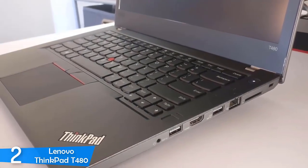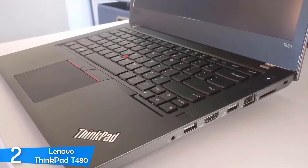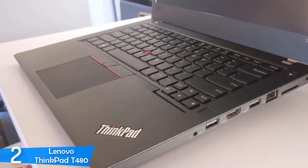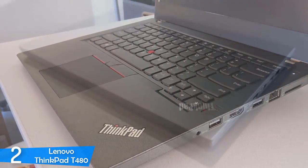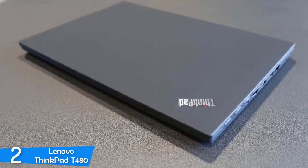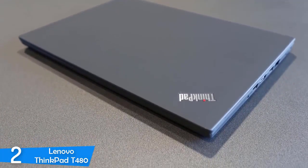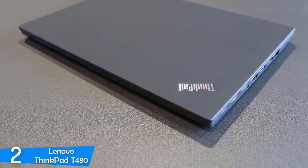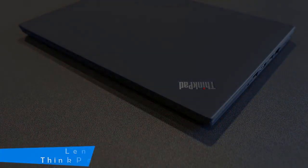When it comes to battery life, the Lenovo ThinkPad T480 takes the cake. With its 6-cell 72 watt-hour battery, it lasts an extraordinary 17 hours while web browsing, which is the best time ever. The Lenovo ThinkPad T480 is an outstanding office laptop with remarkable battery life. It's a great choice for productivity over leisure-minded users.